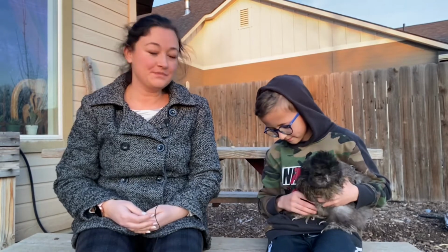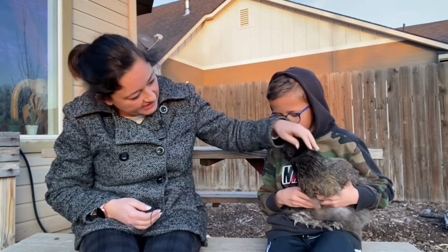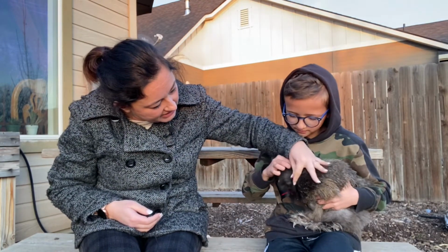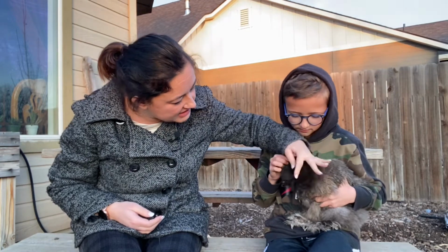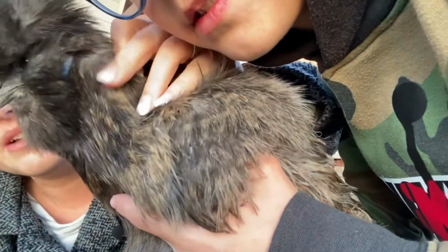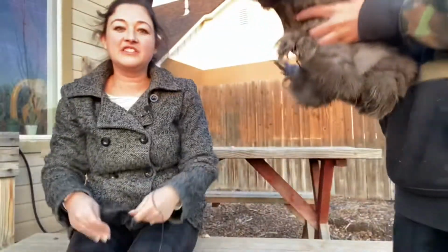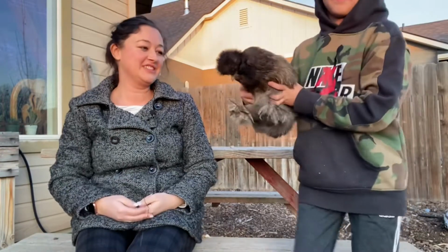What else about them? What about their ear? Their ears are blue. Yeah, they have earlobes. They have blue earlobes. Hard to see. Oh, can you show them up close? You see that blue? So that is their earlobe, and it is blue. So that is unique as well, which is super cool.